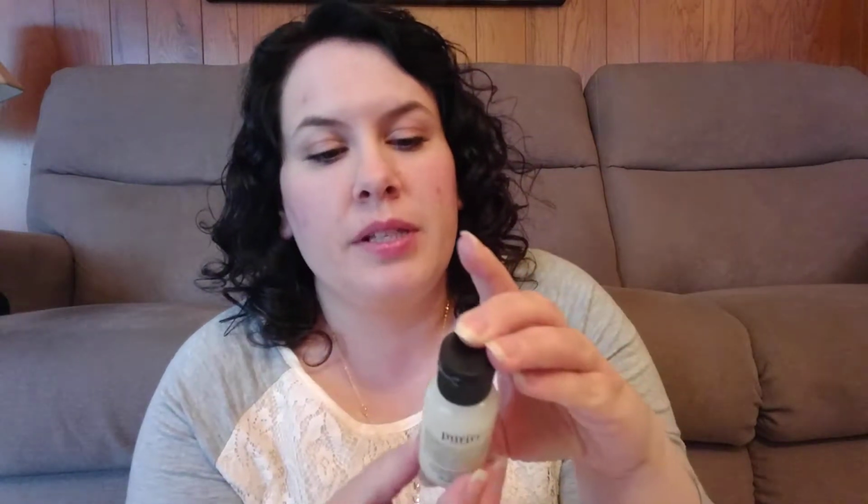Oh, I have used this before. Okay, so this is the Purity Face Wash. This is a 1 ounce size, so it's nice for travel. I actually have this in my travel bag, this exact same size. I've used the Purity Face Wash. I like it, but I don't love it. I don't feel like it does anything special.